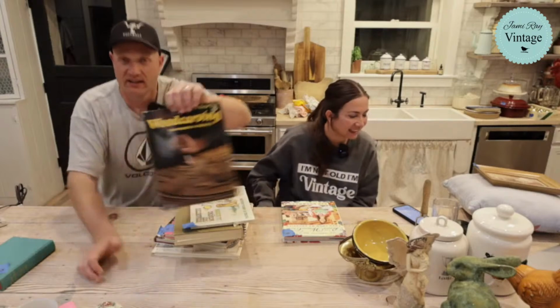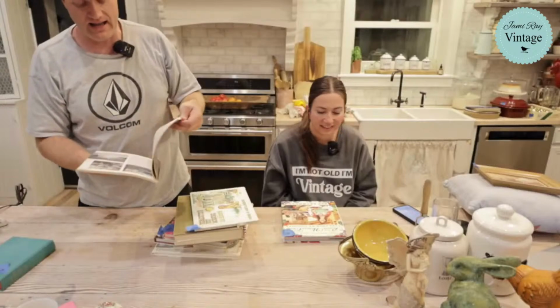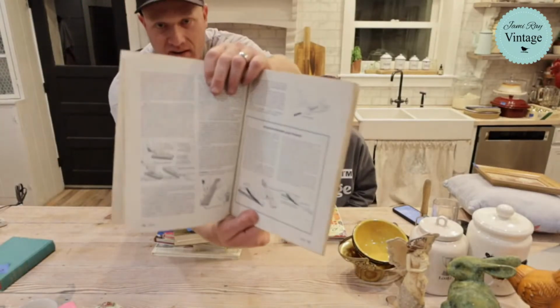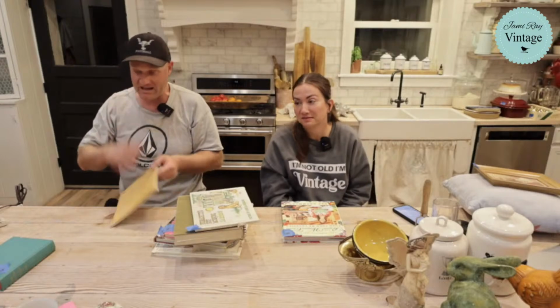This book is priced at the "Zeb won't care if this doesn't sell" price. I wonder why. This is Wood Carving Techniques and Projects. It's illustrated, with directions on how to start, how to lay it out, what tools work best, how to sharpen your knives. It's the whole deal, and I love it. It was originally $2.95. It still has its original sticker. It's a Sunset book, and now it's 10 times that. Yeah, $22.95.